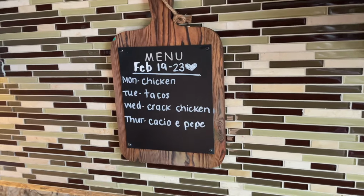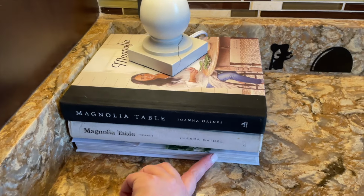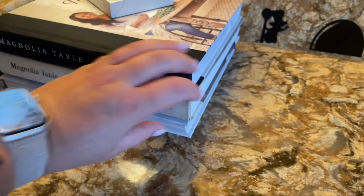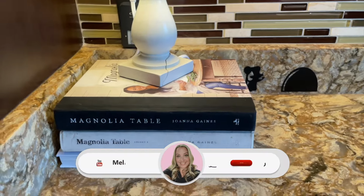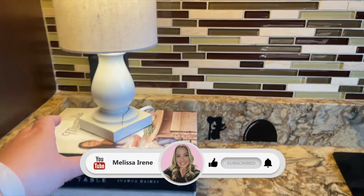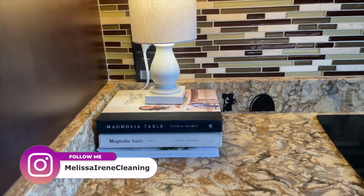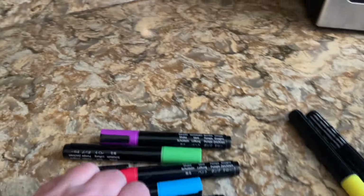Side note, after I showed you guys the kitchen, I did update my menu for the week. And also I changed this book I really use a lot. It's the Cozy Cookbook. I think I've showed it before, but I just flipped it over because it's blue. It's totally just a vain thing, but that way it looks a little more aesthetic, I guess. But anyways, I probably should just buy a new lamp, huh? Well, there's that. And then I updated that. And I got some new chalk pens that are really great.